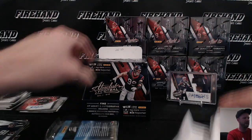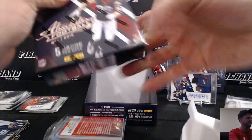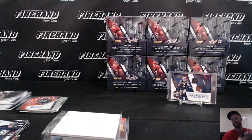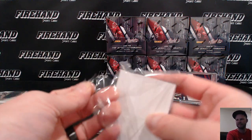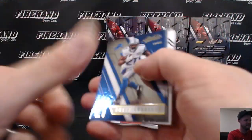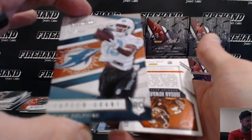Marino and Brady autos in this case so far. Can we do that? Jeez. Gross. Had it the right way before.